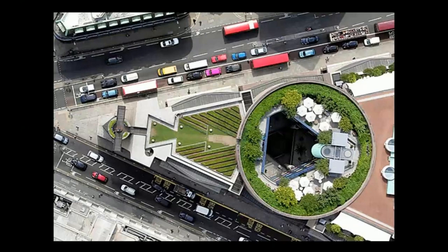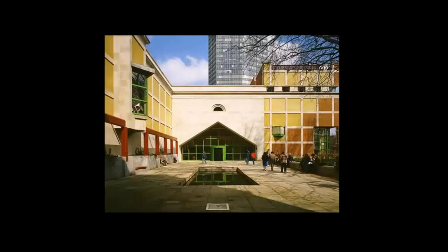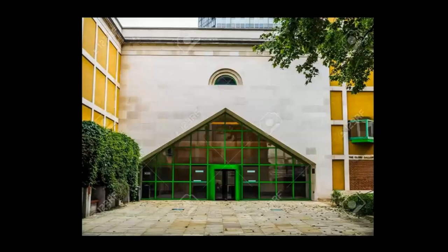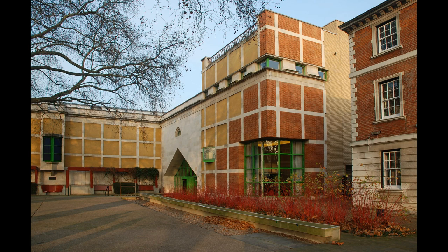The Clore Gallery, an extension to the Tate Gallery in London, 1980-1987, is a more subdued example of Stirling and Wilford's approach. Designed to house the Turner Collection, the building is respectful of its Victorian context, using a palette of materials and forms that harmonize with the existing gallery. However, it also features distinctively postmodern elements, such as the playful circular windows and the use of bright color accents.